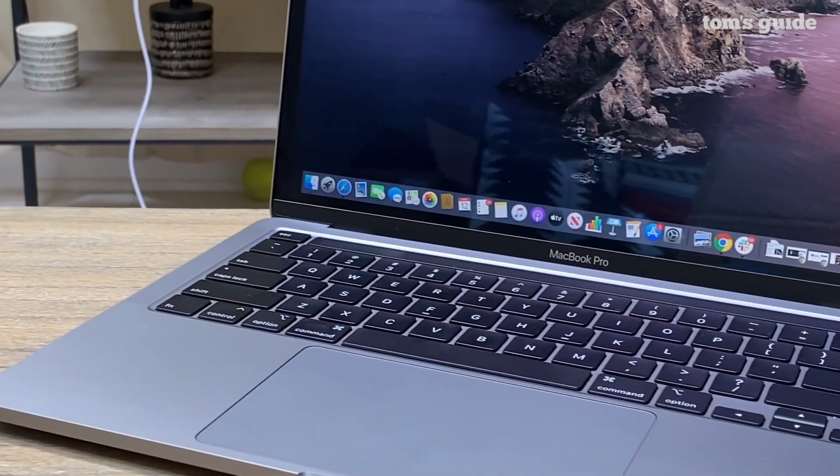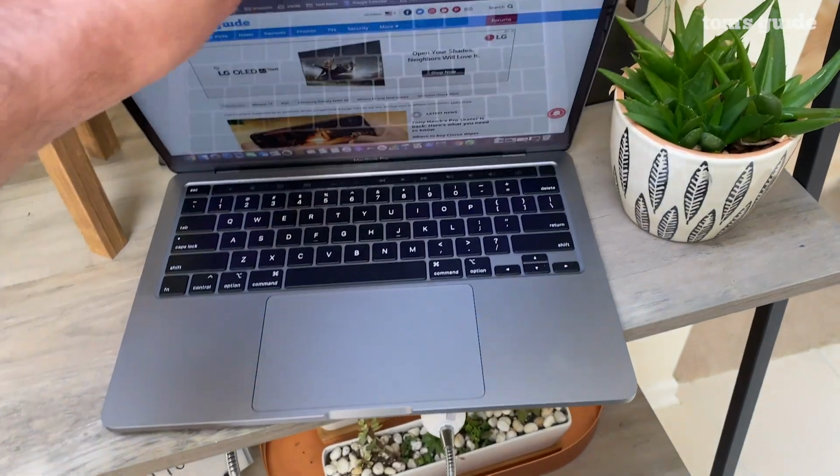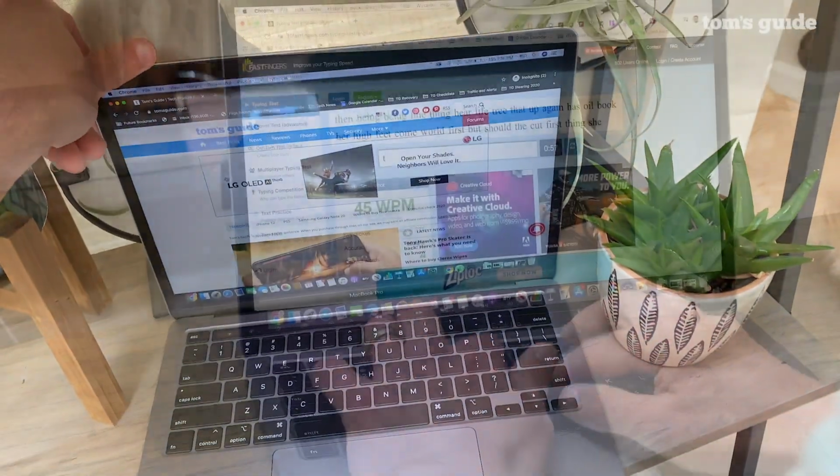Other Windows laptops offer sleeker designs and just as much, if not more speed. But if you prefer macOS, the new MacBook Pro 2020 is totally worth it.